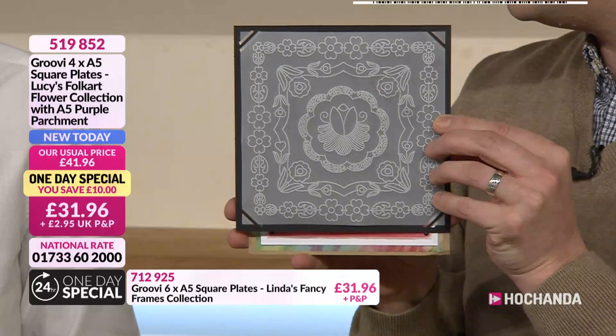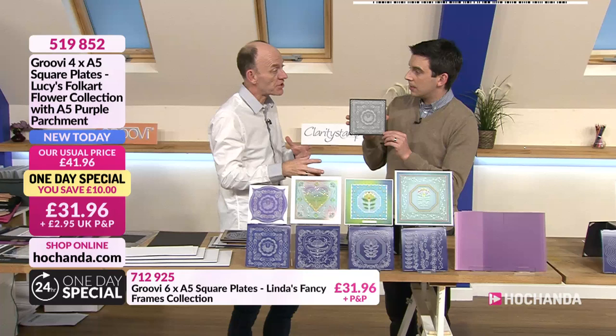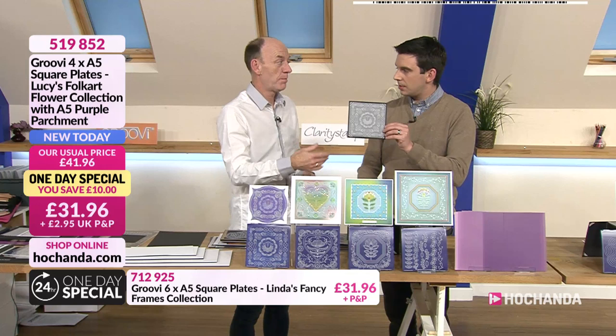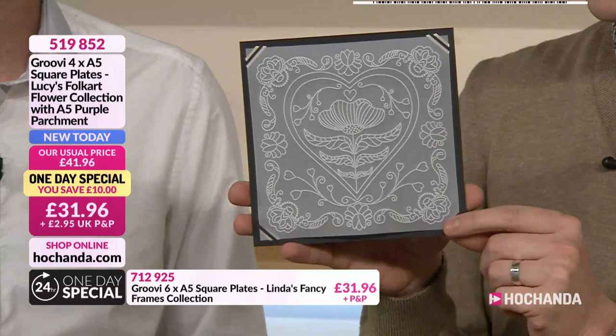And this is how it's traced out. We always suggest that when you get the new plates, you trace them out onto a piece of parchment, because there are so many different layers and elements to them. And you can mix and match as well. The one we're looking at here is the folk art flowers. You can get them available as pairs, but obviously the saving is in the one-day special, because you're getting that purple parchment. I think I was meant to say light and dark, but it came out silver and white, or gold and white. So that's your first one.